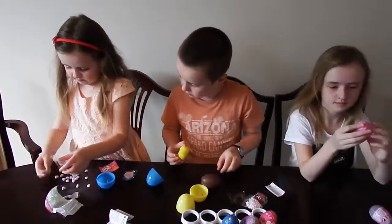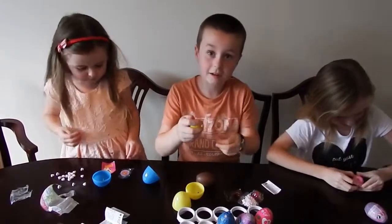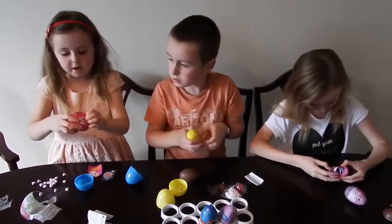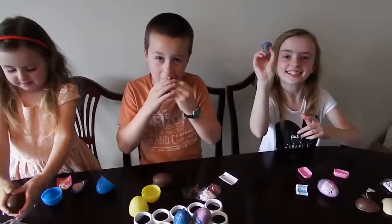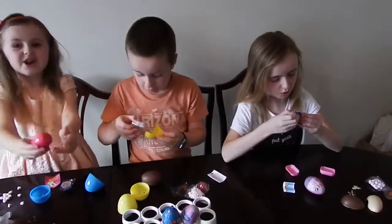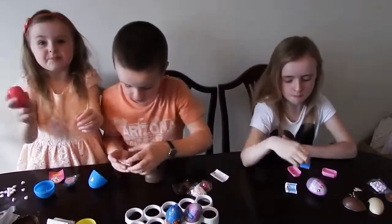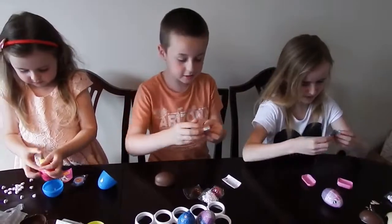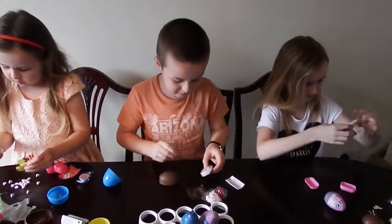Tell me this. Are you going to open your chocolate egg, Emma? No. Let's see what's inside here. My goodness, Kirk. Look at this. This is brilliant. Oh, it's already cracked. What's in yours, Megan? Peppa Pig. And it's pink, in the garden. Lovely. Look at that pink container. What's this? A Pokemon rubber.